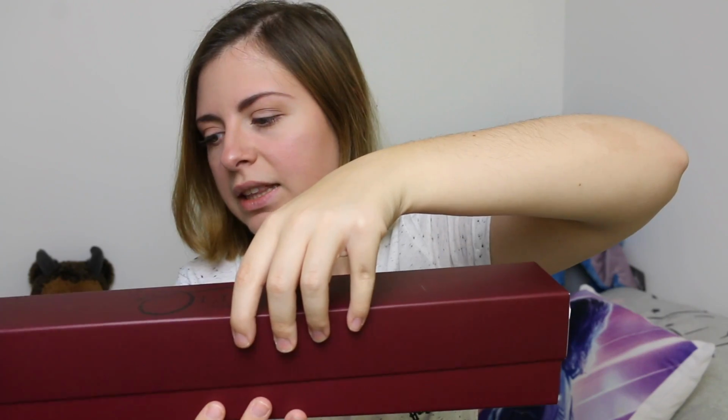It comes in this little box and mine has the little Ollivander's sign on the front. If you're getting a character wand, it'll say the character's name there. I have the Ivy wand and let's open it. Yes, we shall.